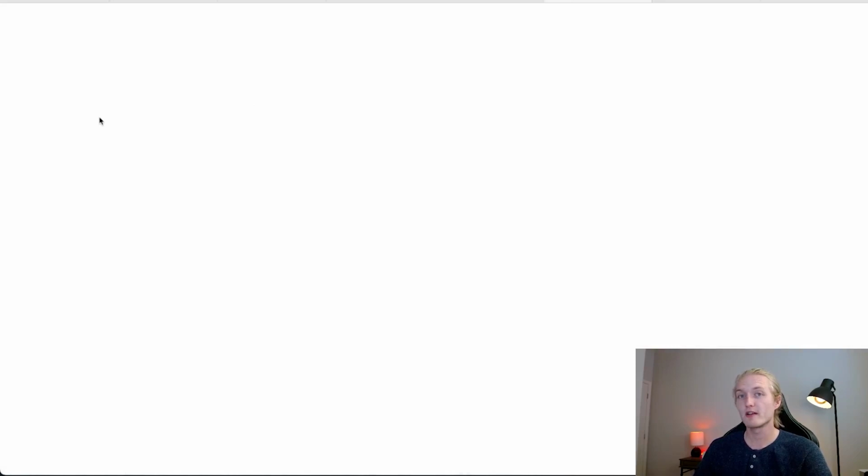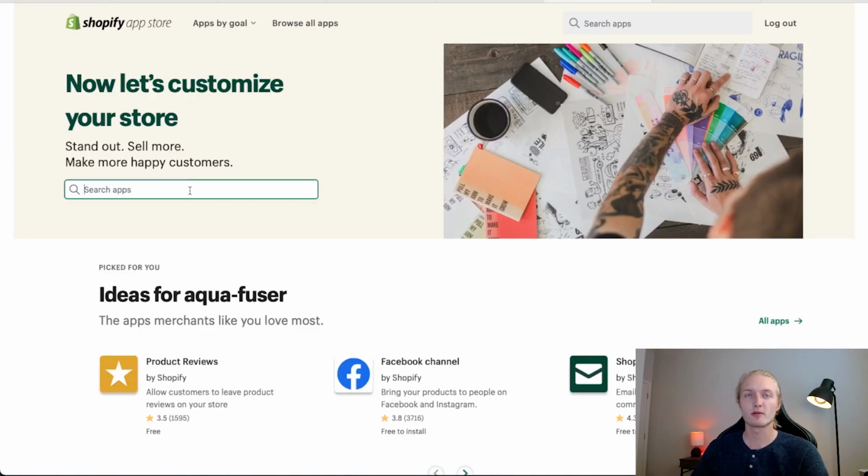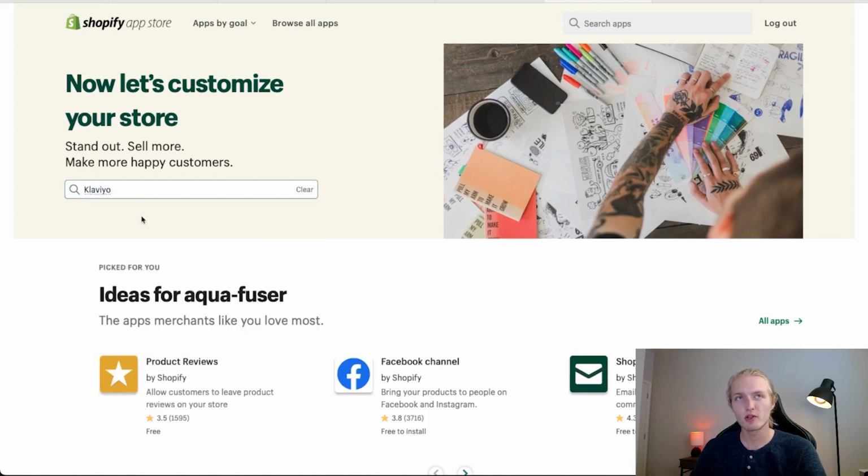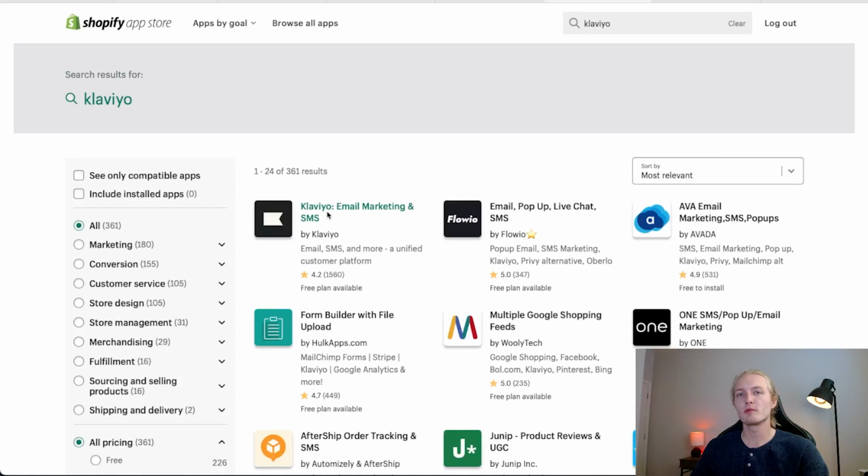A few more I definitely recommend are something for email and SMS marketing. So anyone who gets on your website and you can capture their email, we want to be able to retarget them with our emails. Now, I personally use an app called Klaviyo. They do have a free plan. So these apps are pretty bare bones, ones that I definitely recommend your store to have. So I'm just going to add this one as well.